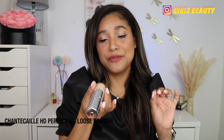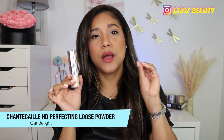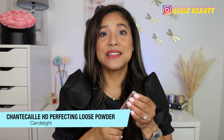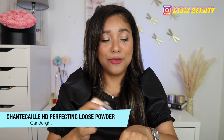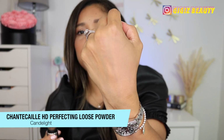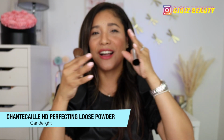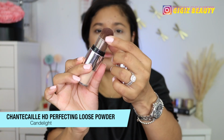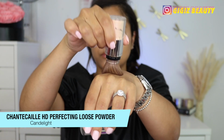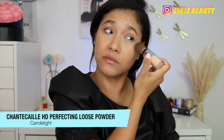To set all over my face today, I use their HD Perfecting Loose Powder in the shade Candlelight. They have 2 shades, one more mattifying, and Candlelight is a little bit of a glowy powder. This is a beautiful powder. If you look really close up, you may be able to see little specks in it. It's not glitter, but you can see a little bit of brightness, and some specks of something that is going to really brighten the complexion and the skin.